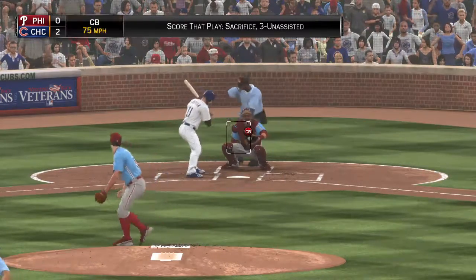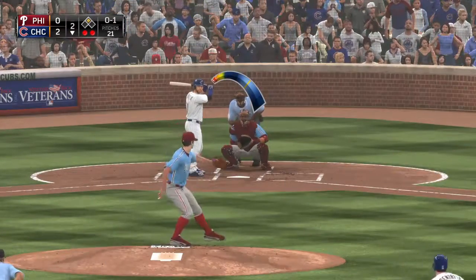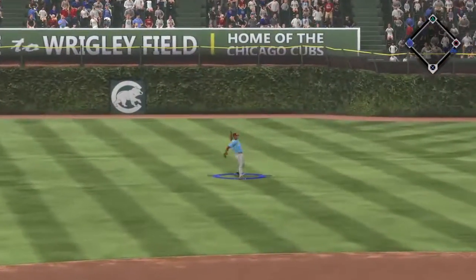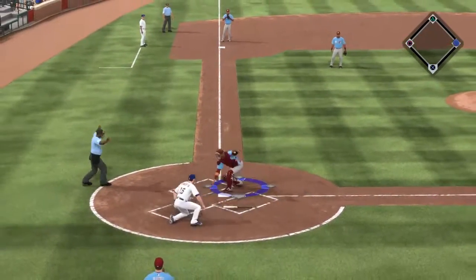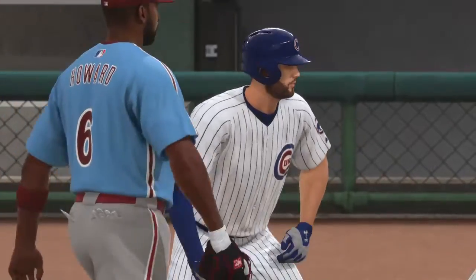Here's Tommy La Stella now as he takes a called strike on the black. It's 0-1. He's ready now. The pitch. This is hit sharply to the left side. And that's in there. Base hit. Oh, and he misses the stop sign there as he heads for the plate. And the run will score from second as now it's a 3-0 game.